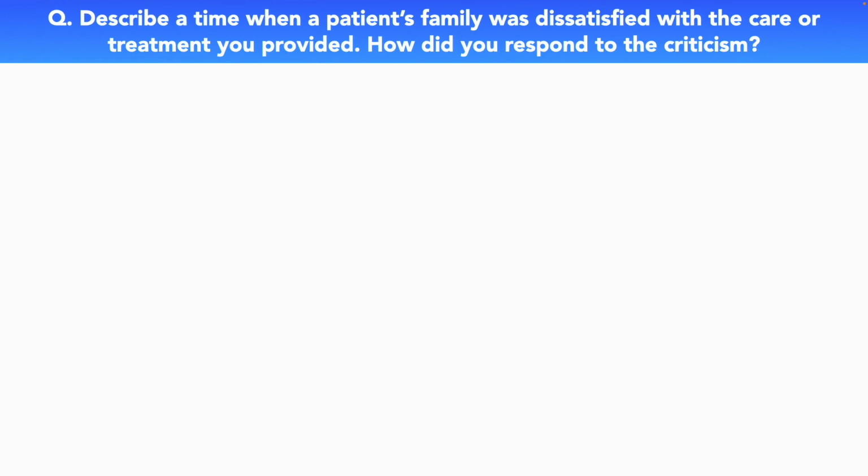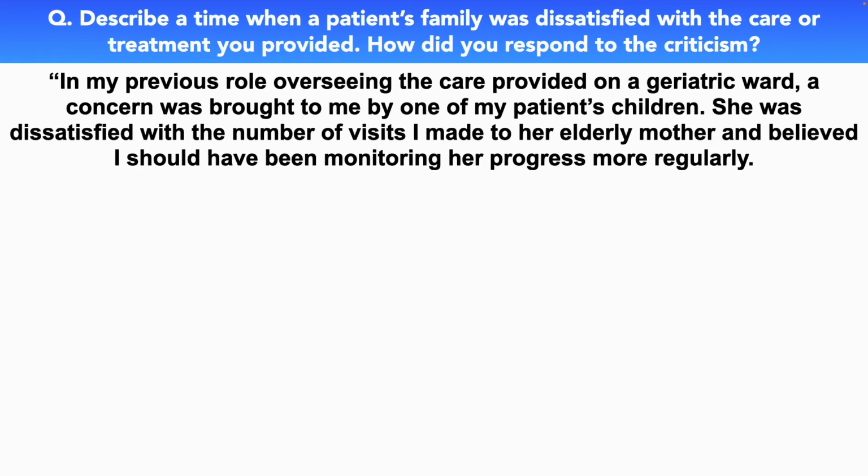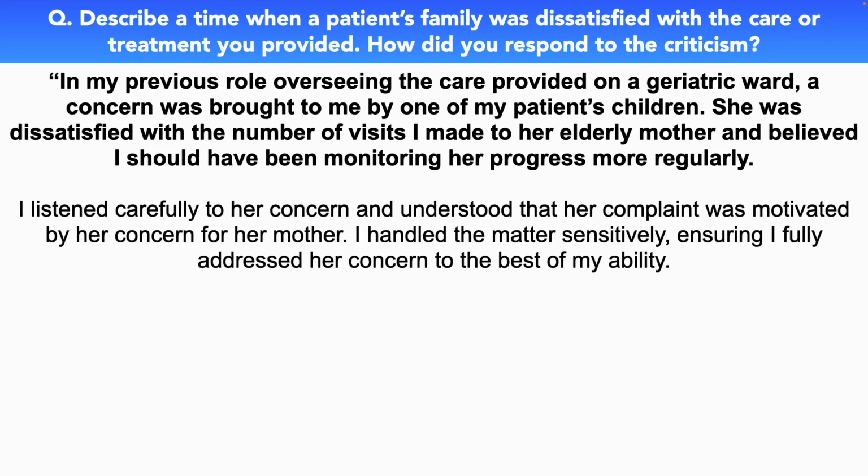Describe a time when a patient's family was dissatisfied with the care or treatment you provided. How did you respond to the criticism? In my previous role, overseeing the care provided on a geriatric ward, a concern was brought to me by one of my patient's children. She was dissatisfied with the number of visits I had made to her elderly mother and believed that I should be monitoring her progress more regularly. I listened carefully to her concern and understood that her complaint was motivated by her concern for her mother.